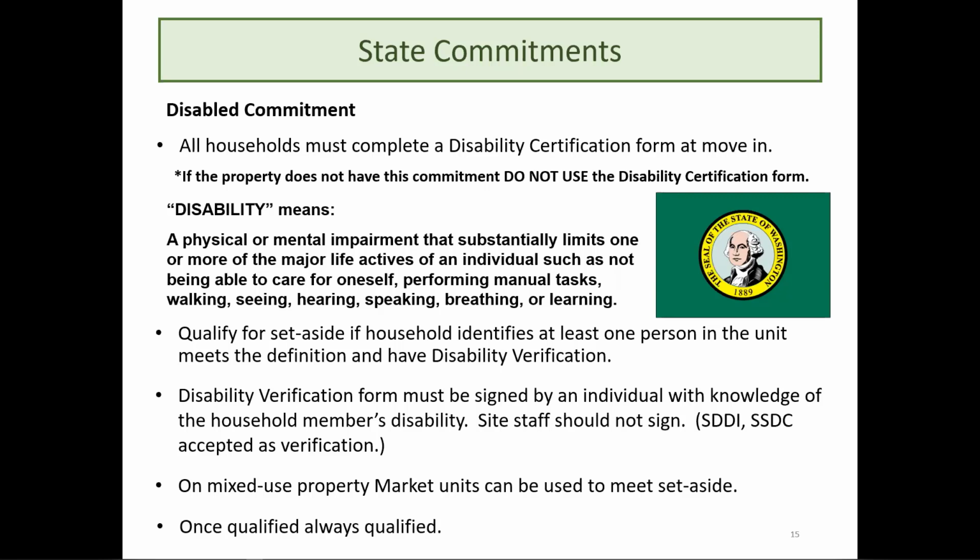Units qualify for set-asides if the household identifies at least one person in the unit that meets the definition and has a disability verification. Disability verification forms must be signed by an individual with knowledge of the household member's disability. Remember that site staff should not be signing this form. SSDI, SSDC are both acceptable forms of verification. On a mixed-use property, market units can meet the set-aside. So it doesn't all have to be the tax credit units if you have a mixed property. And once qualified, always qualified.